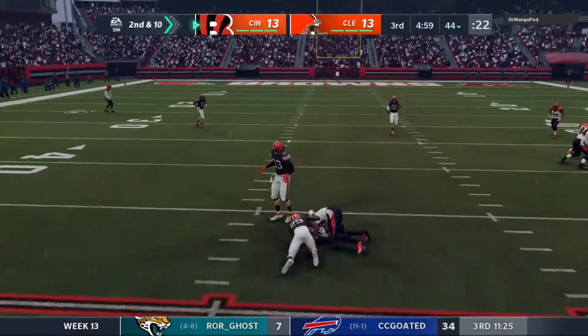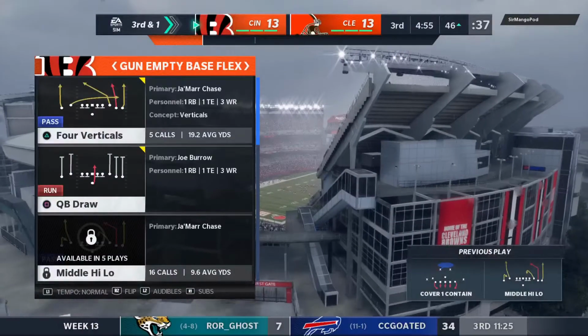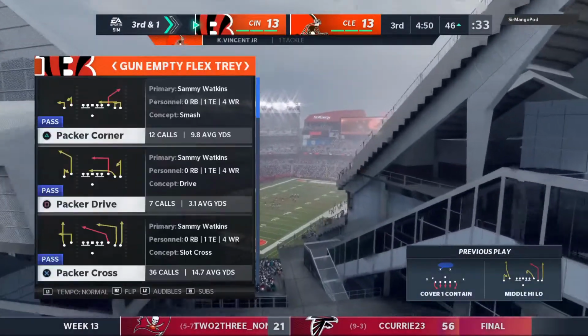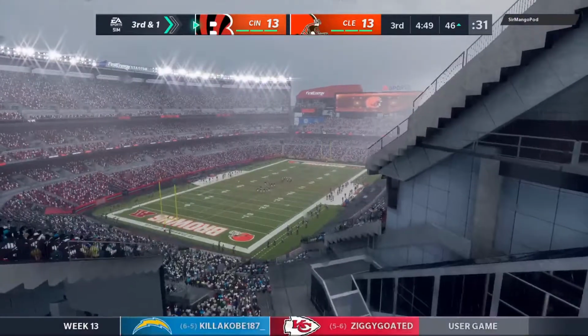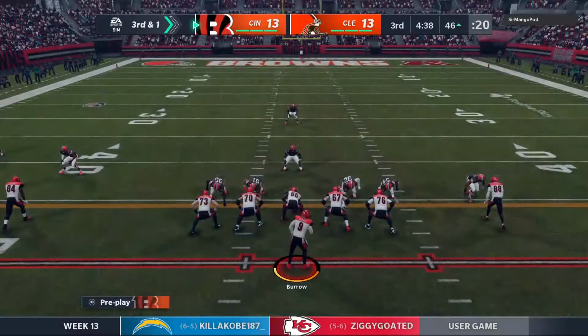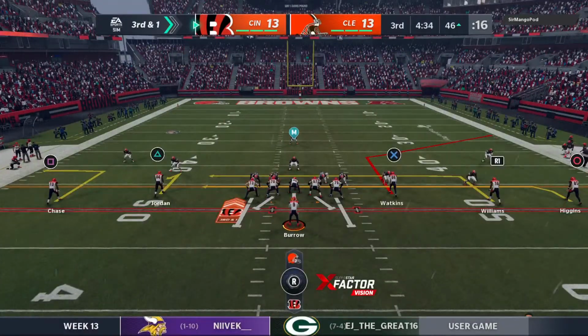Burrow going to get this into the hands of Mixon, his running back. And this will be good for a pickup of 9 to the 46. 9 yards, not quite enough, and they'll be left now with 3rd and 1. Third down. Came up a little short on the last pass play. They did get 9 yards out of it, leaving him with his 3rd and 1.